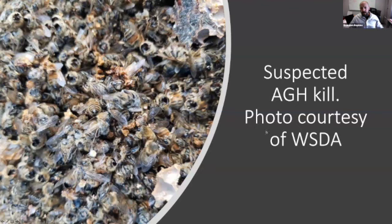Something I hadn't really seen until almost a year later, or 6 months later. This photo was posted on the Washington State Department of Agriculture website as maybe one of the first, or might be the first, honeybee colony kill caused by Asian giant hornet, but it was only suspected. But you'll notice that it's the same look as those pictures from southern Idaho. The head is missing, the thorax is all hollowed out.